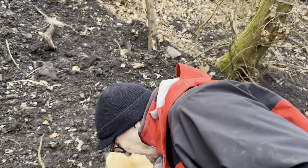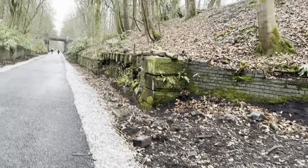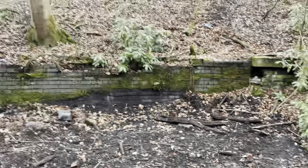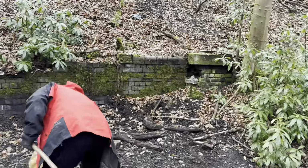Norman, it's not for you. Here, you chase this big lump of wood. You run one way, Norman. Here we go, Bob. Let's start here. Oh, another one.